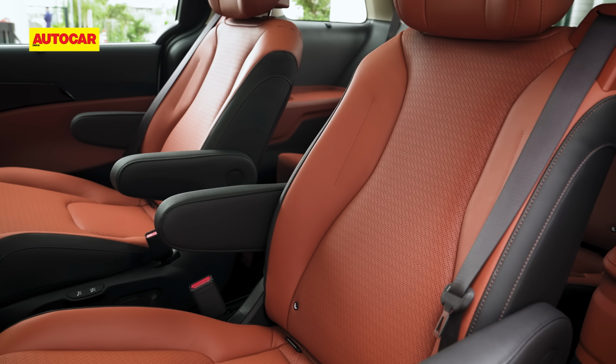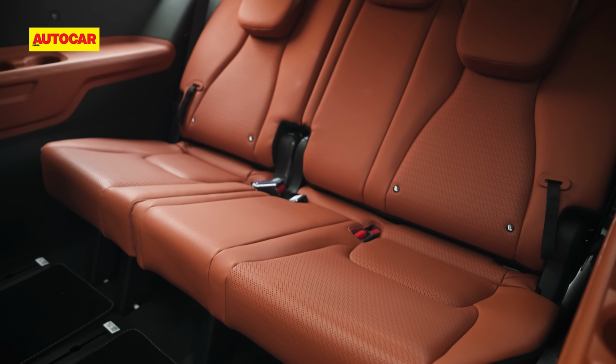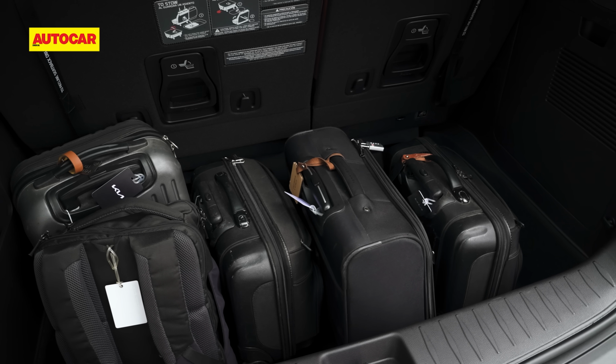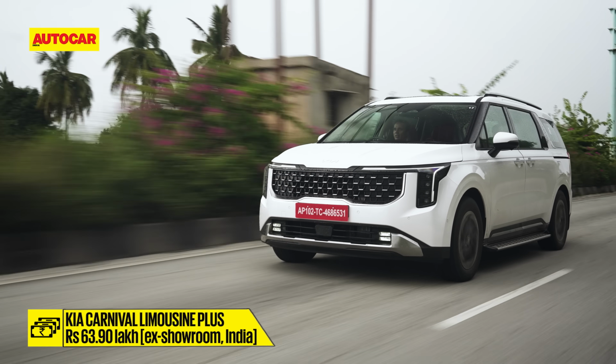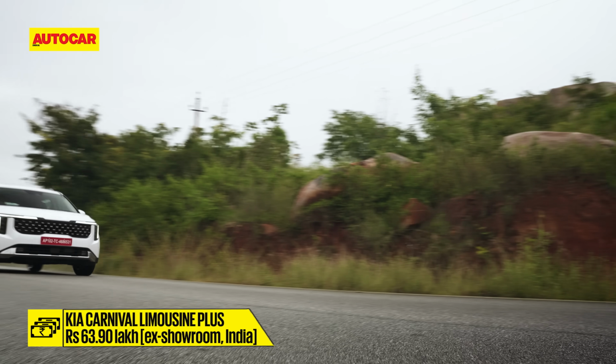And the all-important second row has everything you'd want from a seat. The third row too is spacious and there's plenty of storage for an outstation holiday with all three rows occupied too. With the new Carnival then, there's clearly a whole lot of car that you get. Just be prepared though to shell out a whole lot of money too.